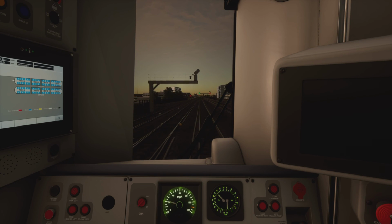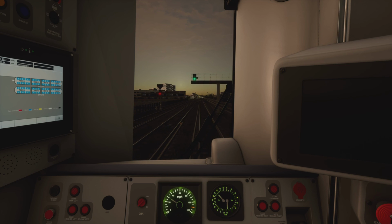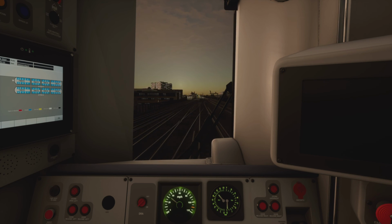Speed limit is now 45 miles an hour. It increased to 45 miles an hour at the top of that upward gradient, so just before we crossed over the River Thames. And this is Battersea Park Station coming up.